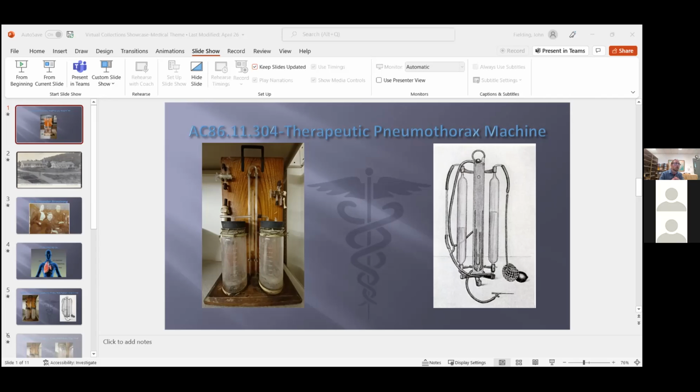The physician would insert the hypodermic needle into the patient's pleural space, in the space between two ribs. He would then use the bulb to push air into the first cylinder, which would cause a chain reaction, pushing the water into the second cylinder and then pushing the nitrogen through the hypodermic needle into the pleural cavity, collapsing the patient's lung.